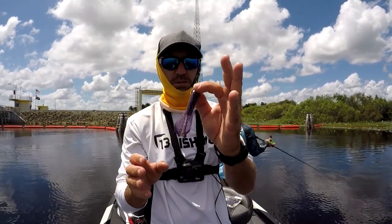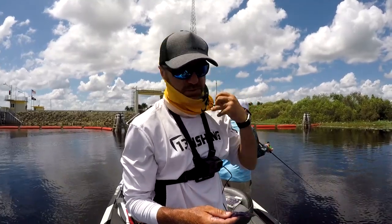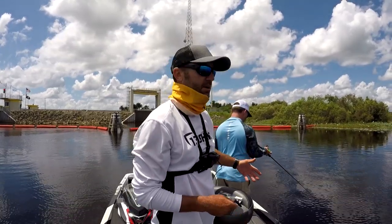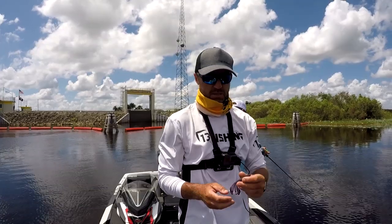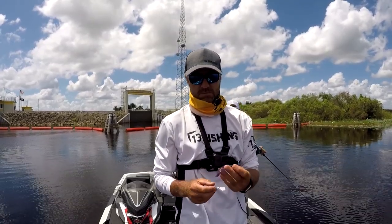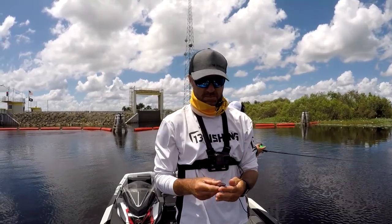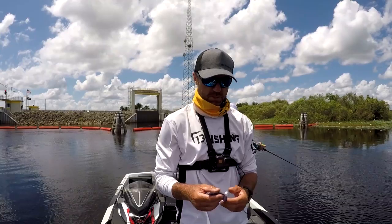I pulled out my box. This is something, like I'm saying, I fish 300 days a year. I have loads of tackle in the boat and even more tackle at home. And this is something that I've never bought, never looked at, but it came in my box. I tied it on today, and it opens you up to using new baits that you may never pick up.